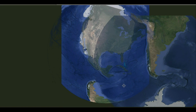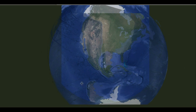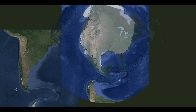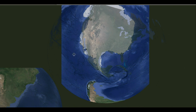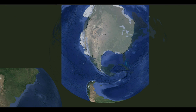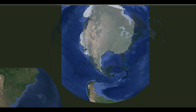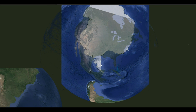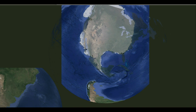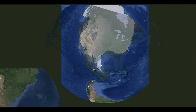Okay, so let me pull South America out of here. See? And leave Central America and North America here. And you can see the alignments here, but let's see, you could tell, okay, you could tell that this is moving out, and I want to show you something.